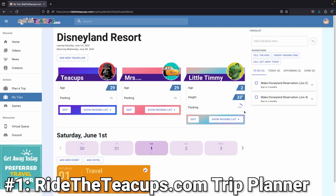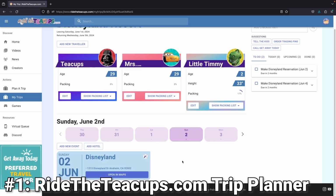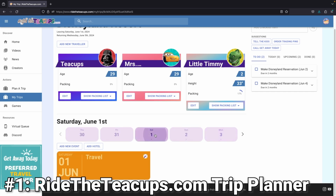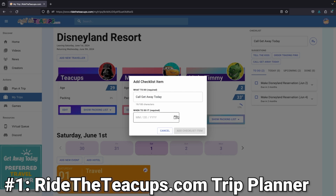Now I know how much of my packing I have done and how much I still need to do. I can add my hotel information here and it'll lead me right to it. Once I get to the park, I can open it in my Maps app from my phone, guide me directly there into every single place that I have. I can add in different dining reservations if I need to, and I have this handy dandy checklist, including making sure that I make those reservations. I can call Getaway today. I want to do it tomorrow.